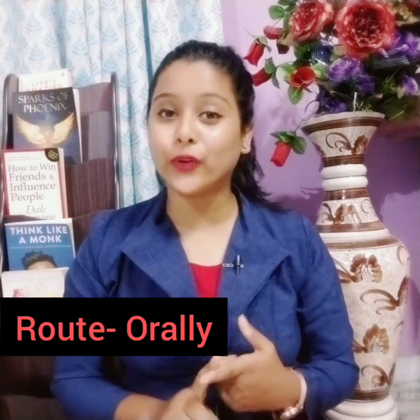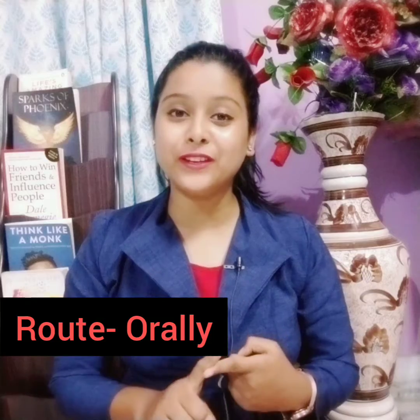And the route of giving this vaccine is oral route. That means it is given orally. It is not an injection and it is not intradermal, intravenous or intramuscular. It is given orally. It's like polio drops. So it is given orally, 5 drops in 1.5 month, 2.5 month and 3.5 month. So you should remember that.